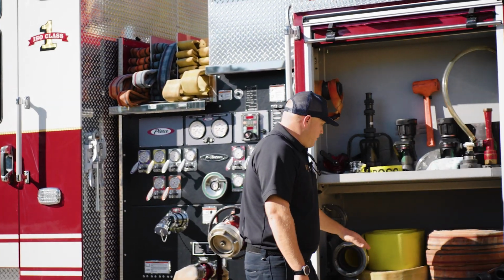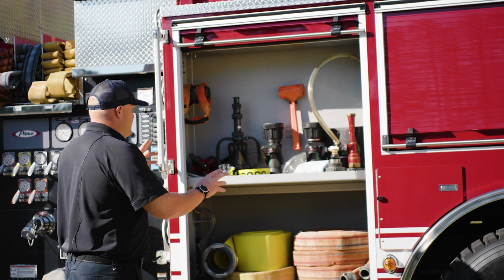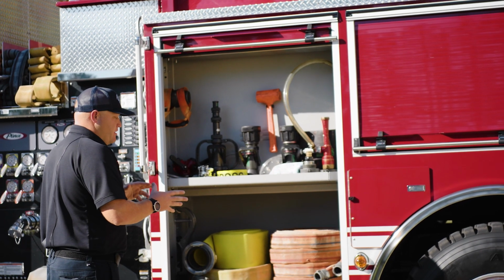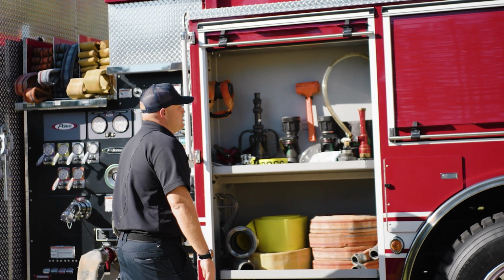So all the hoses here, extra hose that we need, and tools and appliances, whatever the driver or engineer needs when he is operating on the scene is all located in this compartment.